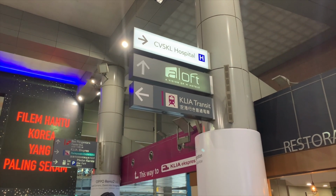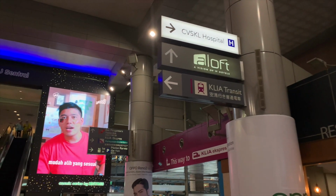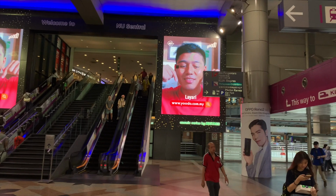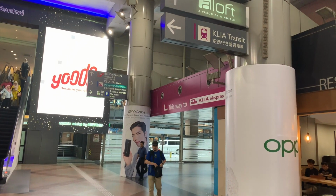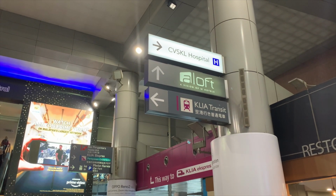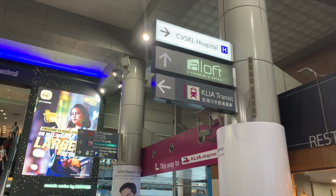So, not to confuse you, but once you have arrived and you've walked past McDonald's, you're going to turn left into the main concourse and you're going to head towards these escalators. That's where you catch the monorail. When you are leaving Central, this is where you'll actually go to the departures for the KLIA Express. And if you're staying at a Loft hotel, this is also the way you walk to the Loft hotel. I hope this is not all too confusing. Watch a few times and you'll get a grasp of it.